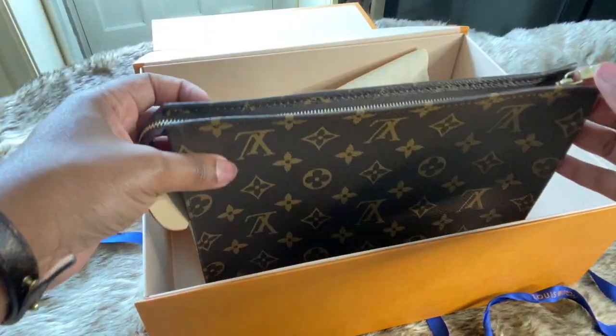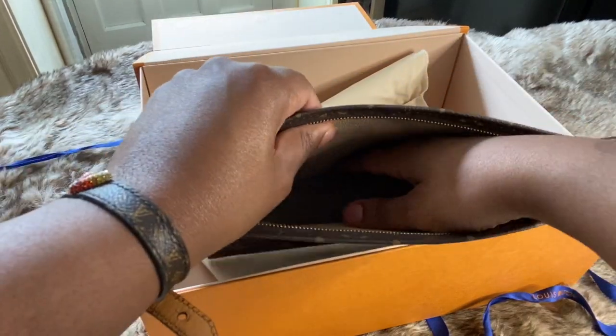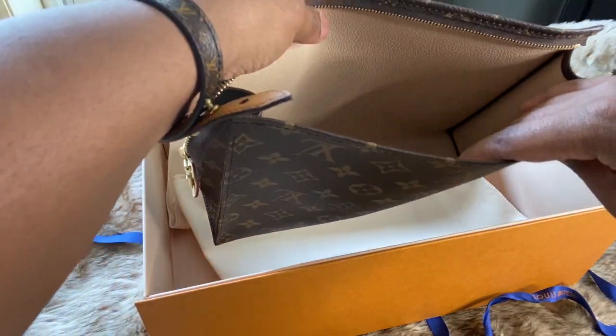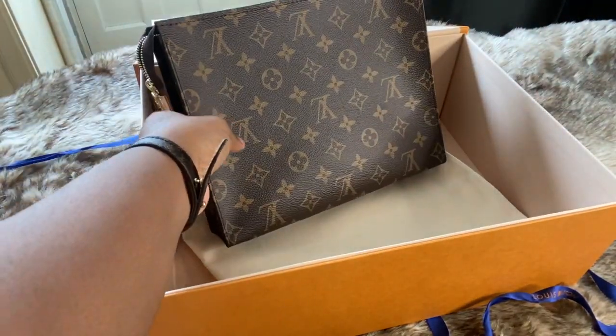The first thing I'm gonna do is inspect it, child. Make sure the stitching is correct. Everything is supposed to be where it's supposed to be, because I ain't finna have no mess, because you know the quality of Louis can be a bit hit and miss sometimes. Okay, no double stitching, which is good. You don't want that. Lovely. Gonna open it up. Oh, gorgeous. Absolutely stunning. Oh my gosh, I love it. Okay, so far, so good.